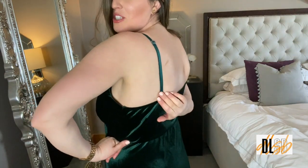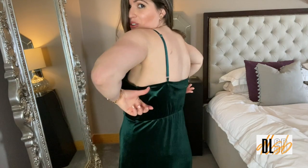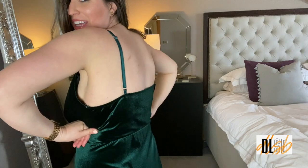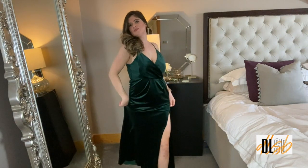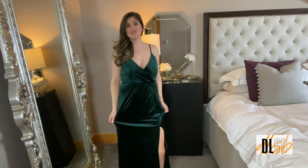However, you turn around to the back and they spoilt it by making the straps adjustable, which I understand you have to have, like a bra strap. But then it's straight across the back. They could have done a V or they could have done something, but it's straight across the back and it doesn't look very flattering. Yeah, it does not look very flattering at all. So, although it looks amazing from the front like this, not so nice from the back, which is just really disappointing.